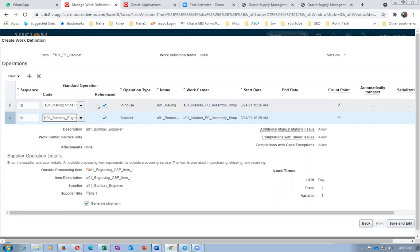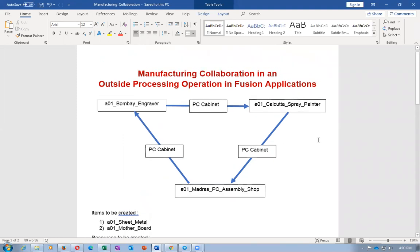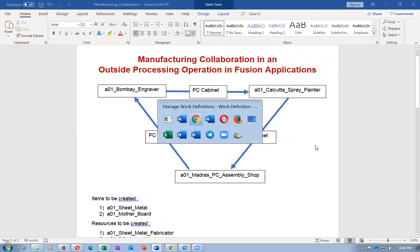Generate shipment must be on for the Bombay Engraver. It is a referenced one, and reference ones are standard operations, so generate shipment must be on. Whereas for the next operation, generate shipment should not be on, because we are not going to ship it to the Calcutta man. The Bombay is going to ship it. If you make it on, the work order is going to throw an error.